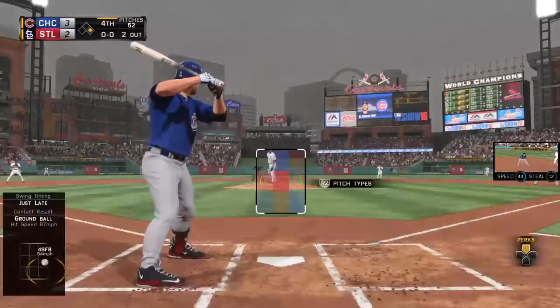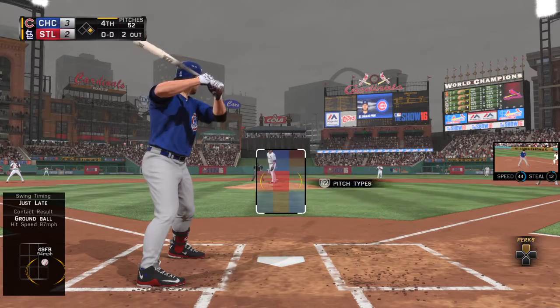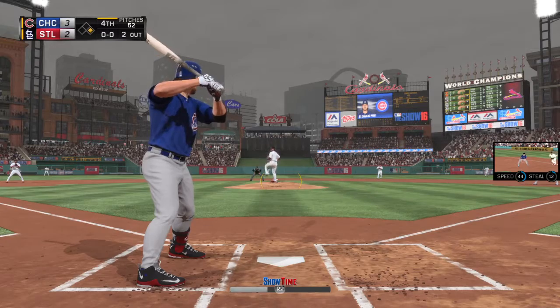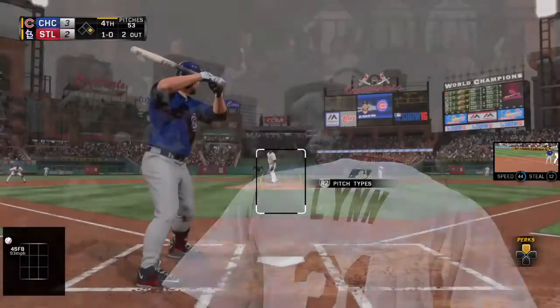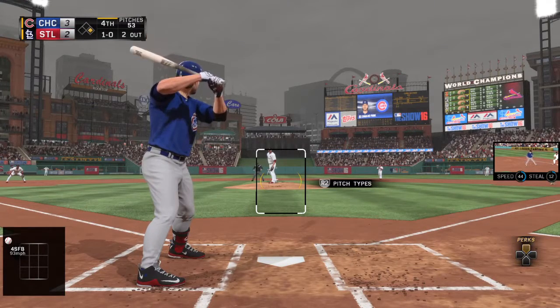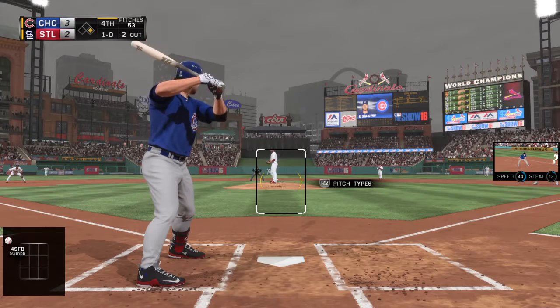Hey, stick to your plan up there, kid. Get your pitch. Lynn comes set and drives it. First pitch on the way. That's a ball, up and in for ball 1. And I think that's been a big part of the problem so far. He just can't locate his fastball, especially in situations where he has to.